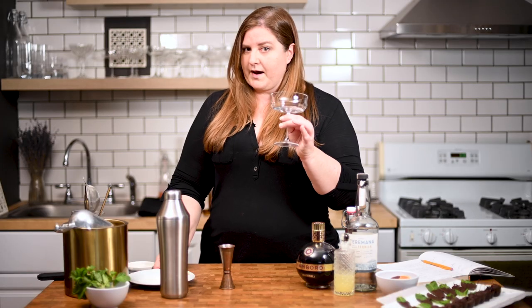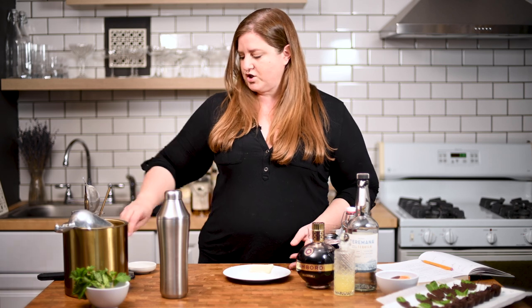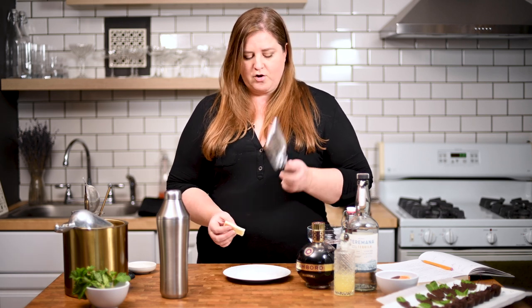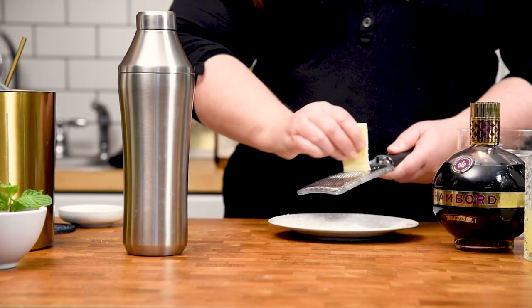We're first going to prepare our glass. And what I have here is just some shaved white chocolate, which is super easy to do. Just get a bar of white chocolate. It helps if you throw it in the freezer for a little bit before you grate it. Grab a microplane or a grater and just grate. Like seriously, this couldn't be easier.